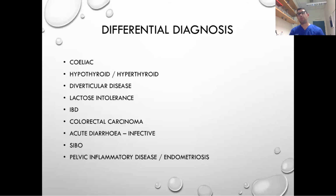Finally, gynae problems. You have to consider these in women, particularly if you have high inflammatory markers, or typical symptoms related to menstruation and to ovulation. So in these patients, you need to consider referral to the gynae.